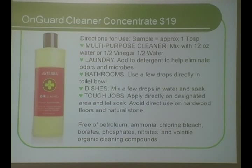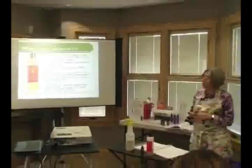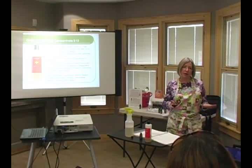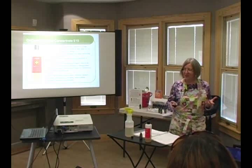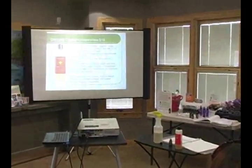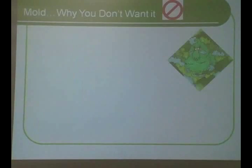First of all, it's going to be really soapy, okay? Or natural stone, because it'll just go right into the stone, which isn't bad. But I have used essential oils directly. I have marble floors in my foyer and all that, and I've used essential oils on them, and they just smell wonderful because they absorb the oils. And it doesn't dull them at all? No. So, as you can see, free of petroleum, ammonia, chlorine, bleach, borates, phosphates, nitrates, volatile organic compounds, clean. You know, I mean, it's good stuff.